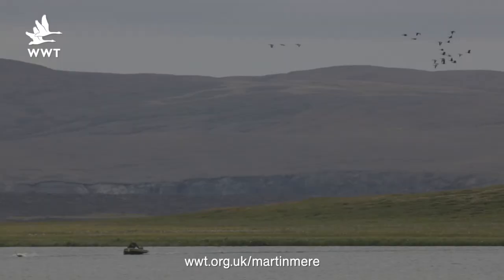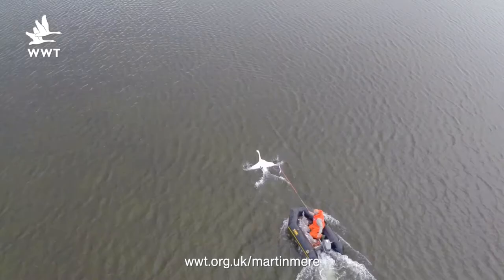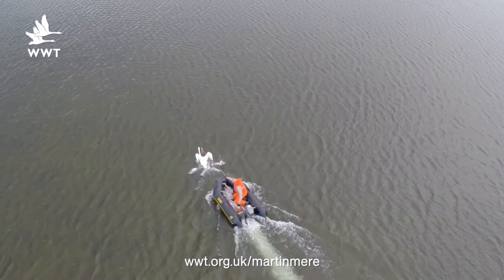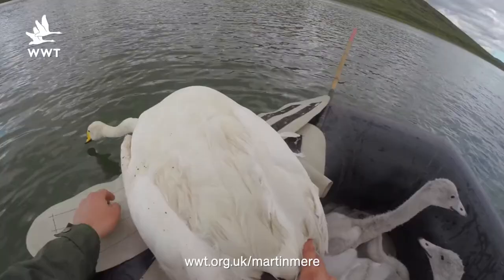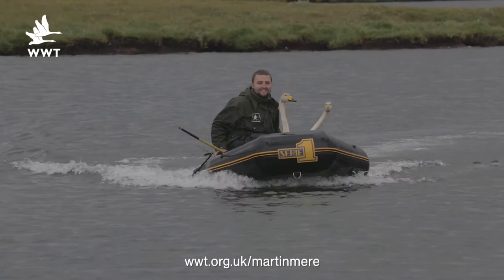The birds are caught by one person in a boat, and it's important to catch them as quickly as possible. As we near them in the boat, we reach out with a swan hook, which acts like a shepherd's crook, and then bring them in. We then wrap them in a swan jacket and they relax. And we get them back to land for a health check, ringing and release as quickly as possible.